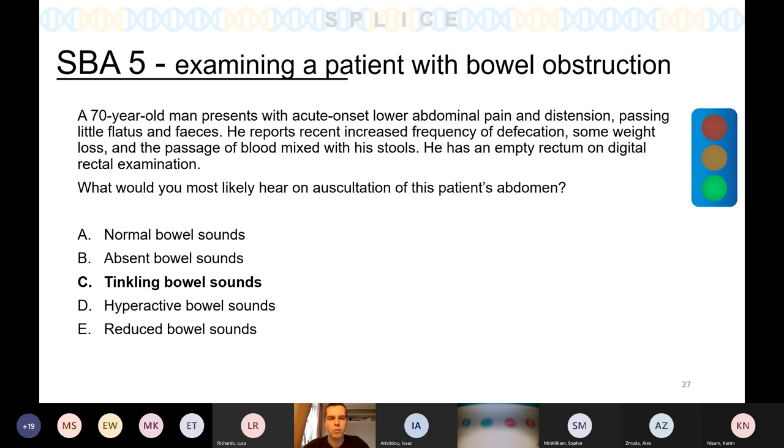Normal bowel sounds are normal. Absent bowel sounds, has anyone put into the chat? In fact, you guys tell me, where would you hear absent bowel sounds, hyperactive bowel sounds, and reduced ones? So ileus, yeah, exactly. Why does he have increased frequency of defecation? So that was previously, he's had a change in bowel habit. When you see an older guy with change in bowel habit, you're thinking diverticular disease or cancer. It's not so much whether it's increase or decrease, it's the fact that there's a change and now he's constipated and obstructed.